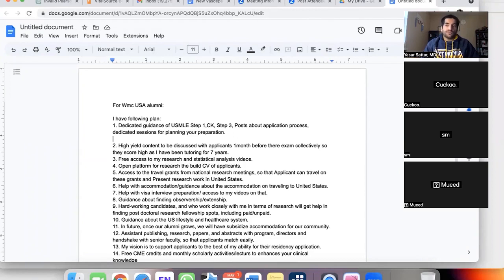Step 1 is just pass or fail, so that's not a big deal. I think it's a very doable exam. Now it's easier compared to the past when it was a 3-digit score. But the CK score matters a lot for everybody. And it does not matter just for residencies. It matters even if you apply for fellowship. So when you apply for cardiology fellowship, you're going to have all this.